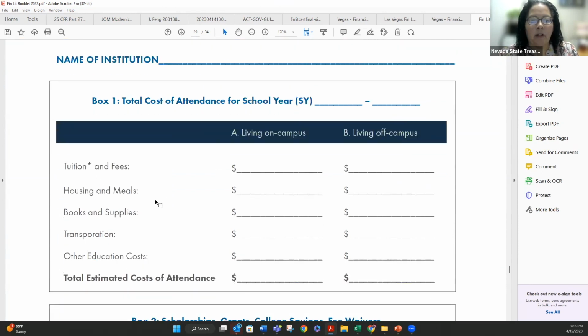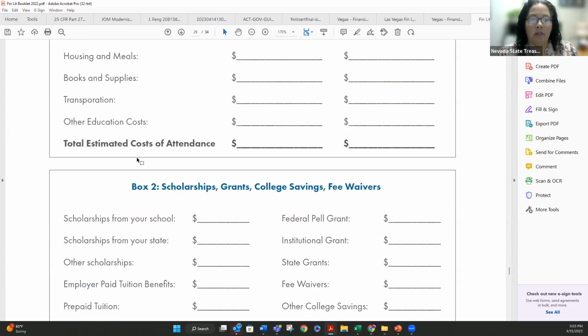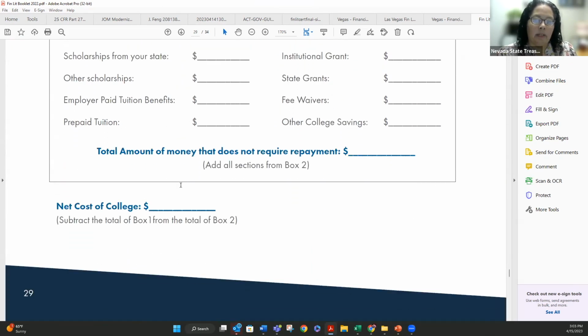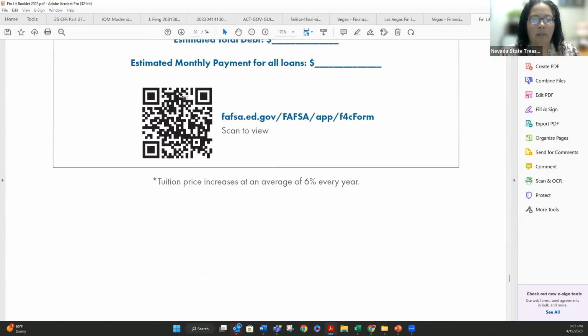And then for paying for college, we put this worksheet in here that helps them actually calculate, if they're going to live on campus versus off campus, what's going to be the tuition and fees, housing and meals, all their costs, so they can get their total estimated cost of attendance, and then what kind of scholarships or grants they get, things like that. And then we put the QR code for them to go to the FAFSA.